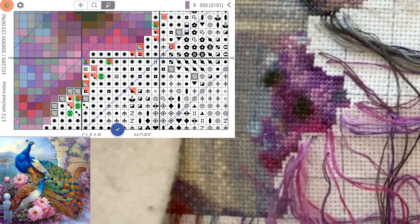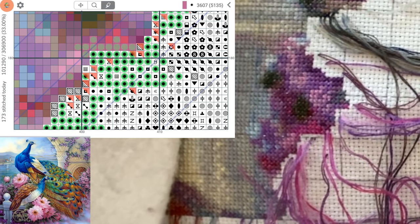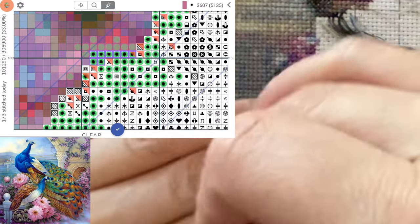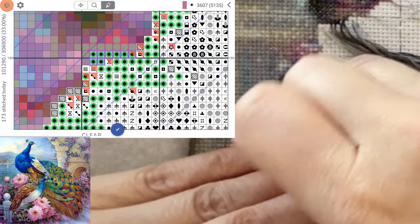So I did that because I wanted to be able to take this thread here and wrap around like this and not leave a gap. So that is why I did it that way.